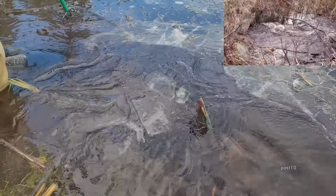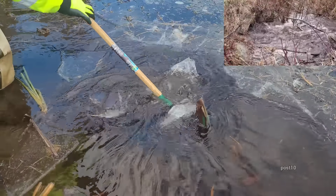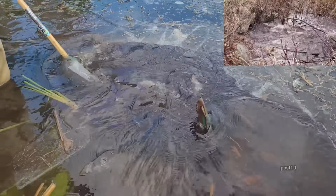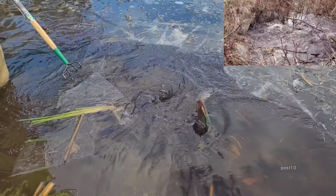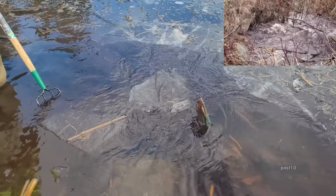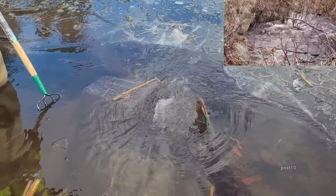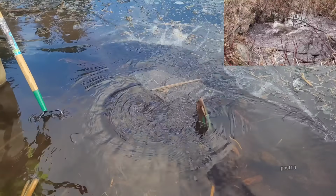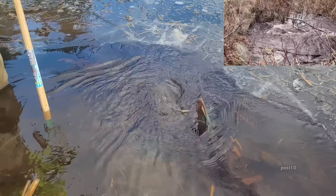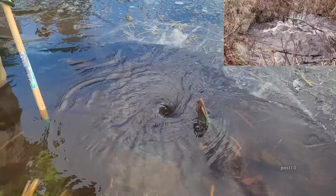Watch it eat these big chunks. It can't have this one. That's a little too big. Oh, but it took it anyways. Wow, that power just sucked that big ice chunk down. Incredible.